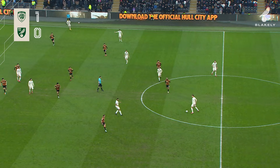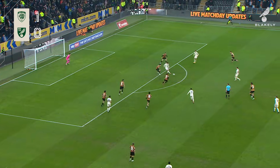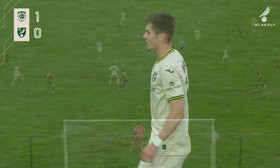Sorensen back to Duffy, and here's Doyle in the centre circle. Hull lead 1-0, but Norwich are trying to do something about that now with Mahovo. Swings across in early towards the edge of the penalty area. Sargent controls nicely, sets up Jacob Wright, who hits a low shot from 20 yards wide of the post.